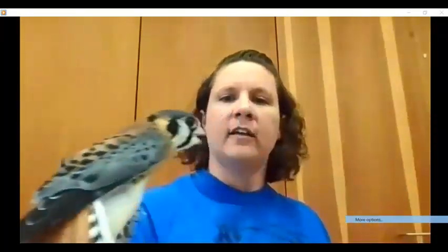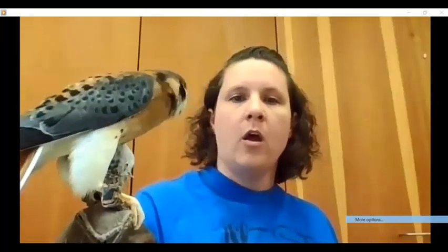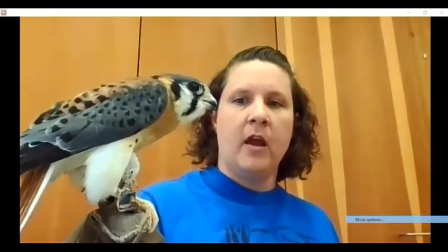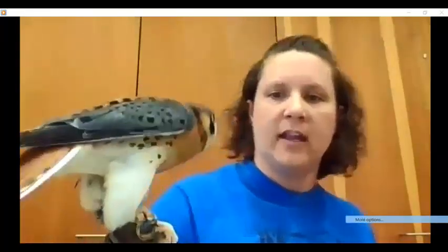But before we go any further, a couple of vocabulary words I want you to look up before we talk about the American Kestrel a little bit more. I want you to look up the meaning or the definition of sexual dimorphism, ocellus, a tomial tooth, and a malar stripe. I'll tell you a little bit more about Pip, the American Kestrel.